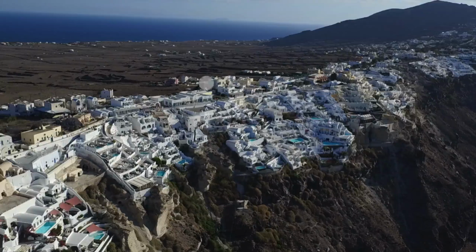And just stop it there. This is the other side of the island, the eastern side. This is where the beaches are. Not here, they're much farther down to the south, but you can sort of get a sense. This side has the cliff, the Caldera, and this side is the slopes down to the beaches over here.